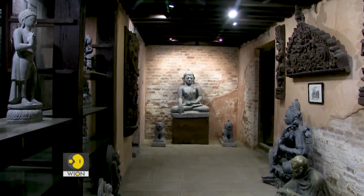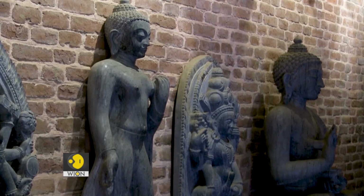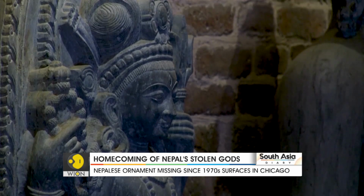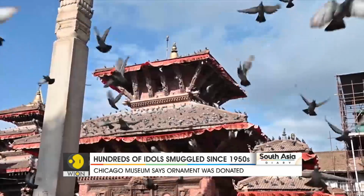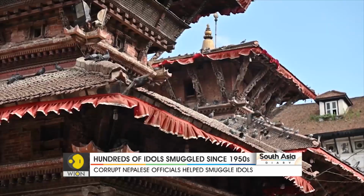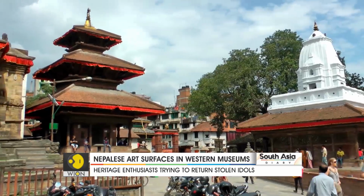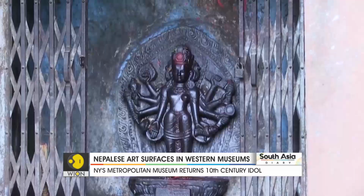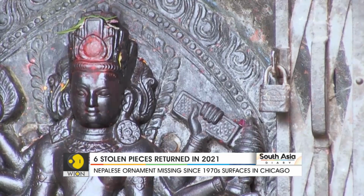This isn't a one-off. Nepalese ornaments keep popping up in Western museums. It's a heritage drain that began in the 1950s. This is when Nepal was opening up to the outside world. Foreigners who came here found a world of unexplored art, a land of gods engraved in pillars and arches. They were not content with seeing them, they wanted to steal them home.